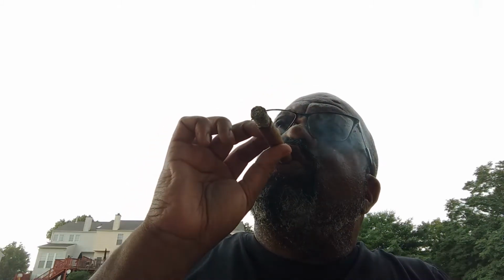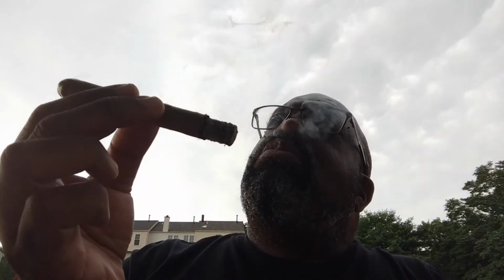Wow. There's nothing overpowering or too dominant about this cigar. It just tastes damn good. Let's take a couple more draws. This cigar just puts you in your happy place. Wow. So let's talk about Macanudos.